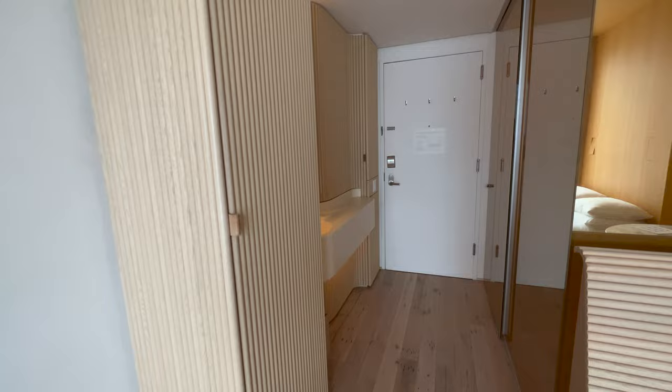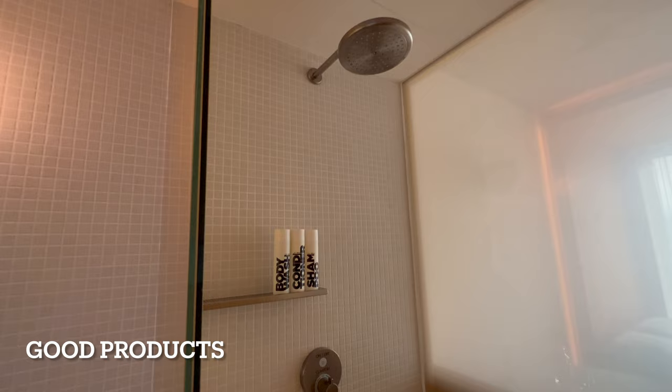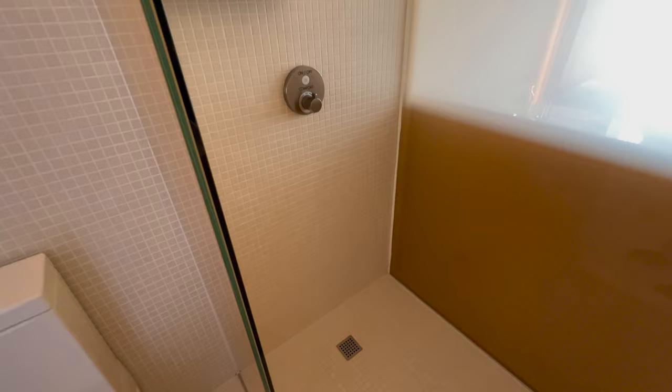So there is the toilet area and a stand-up shower. So nice large shower head. It comes with body wash, conditioner, and shampoo that is branded by Public Hotel. So again, when you're coming out, not much to see.